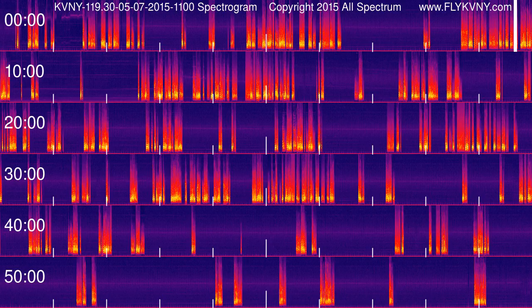Tower, November 430 Quebec Sierra is approaching Katie for landing. Gulfstream 430 Quebec Sierra, Van Nuys Tower, number 2, follow Cessna on a mile final, runway 16 right, clear to land, wind 180 at 12. Clear to land, number 2, 430 Quebec Sierra, thank you. Cessna 818, runway 16 left, clear to land. Runway 16 left, Cessna 818. Skycatcher 263, number 2, follow Cessna turning a 1.5 mile final to your left, runway 16 left, clear for the option. Alright, 263, traffic in sight, 16 left, clear for the option.